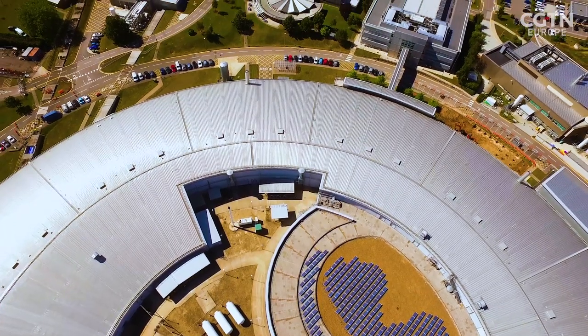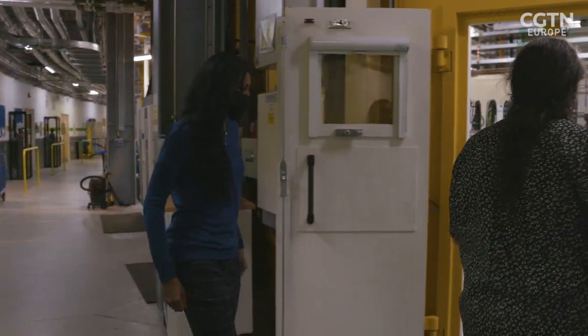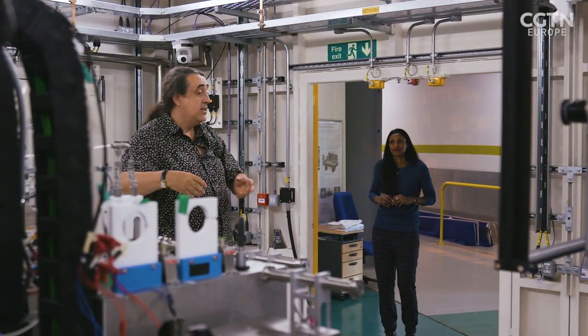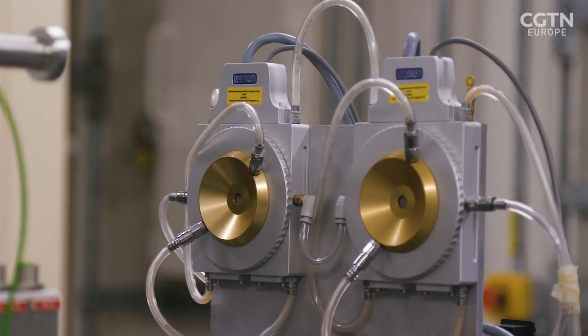But here in the synchrotron, researchers are trying to do just that, recreating cosmic dust to ask some big old questions about the origin of life. Personally, I want to know where we came from. Meet senior beamline scientist Stephen Thompson. He's using the synchrotron to study the behaviour of space dust.